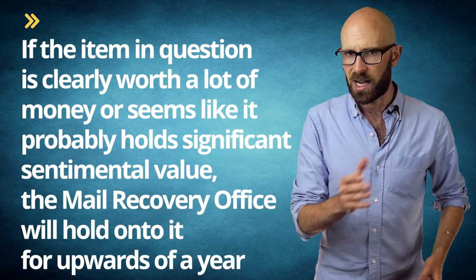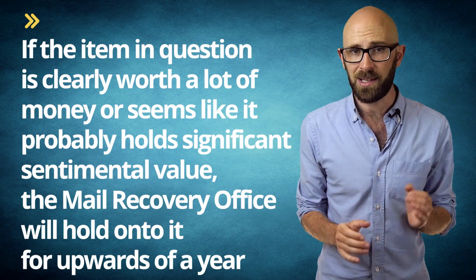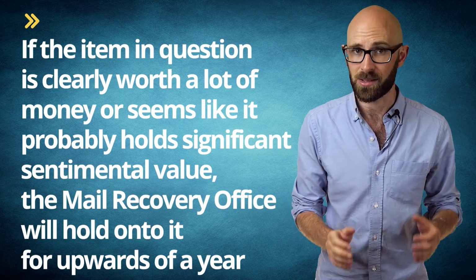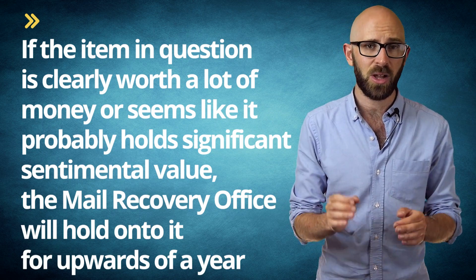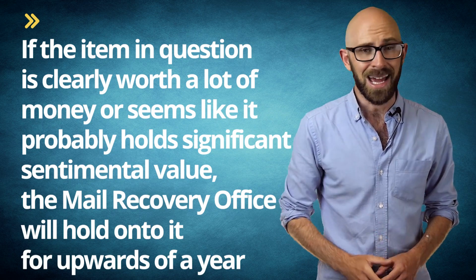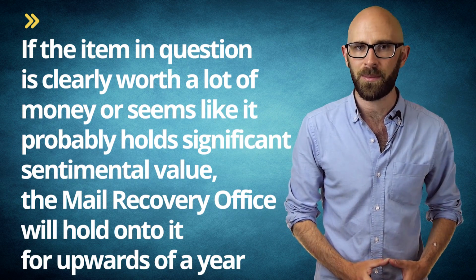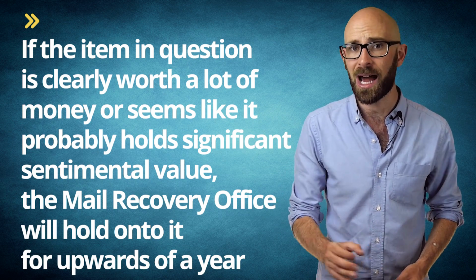For example, if the item in question is clearly worth a lot of money or seems like it probably holds significant sentimental value, like a wedding dress or jewelry, the mail recovery office will hold onto it for upwards of a year, and in some cases even longer, such as a jar containing the cremated remains of one W.C.G. McLeod, who lived from 1891 to 1977, which postal worker Vera stated was there since she got the job, and she intends to keep it around until she retires, hoping that someone will claim it.